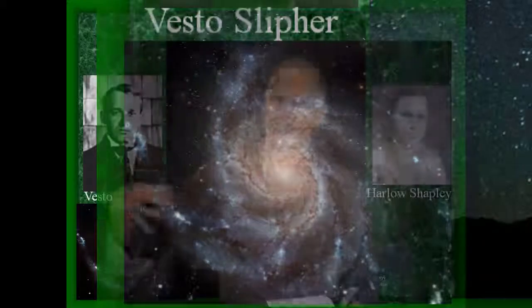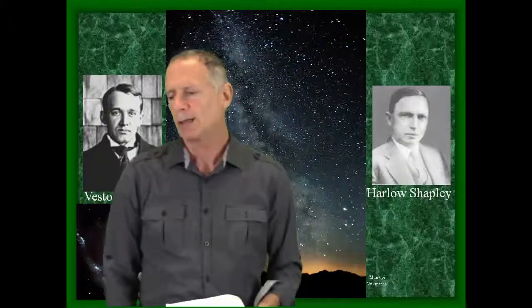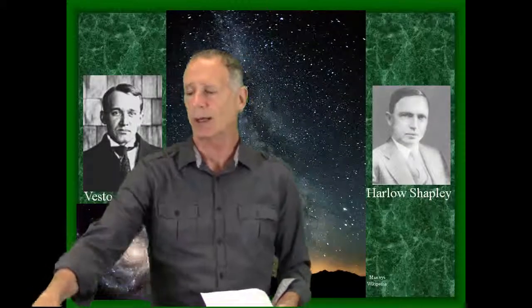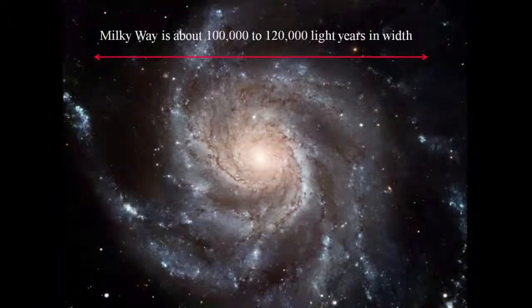If we could somehow get outside of our galaxy and look down on it, it would look a lot like the one you see in this picture. And we're on the outskirts, so when we look at the disk across the sky that is the Milky Way, we're looking in towards the center of the Milky Way. And oh, by the way, we now know there's a black hole in the center of our galaxy.